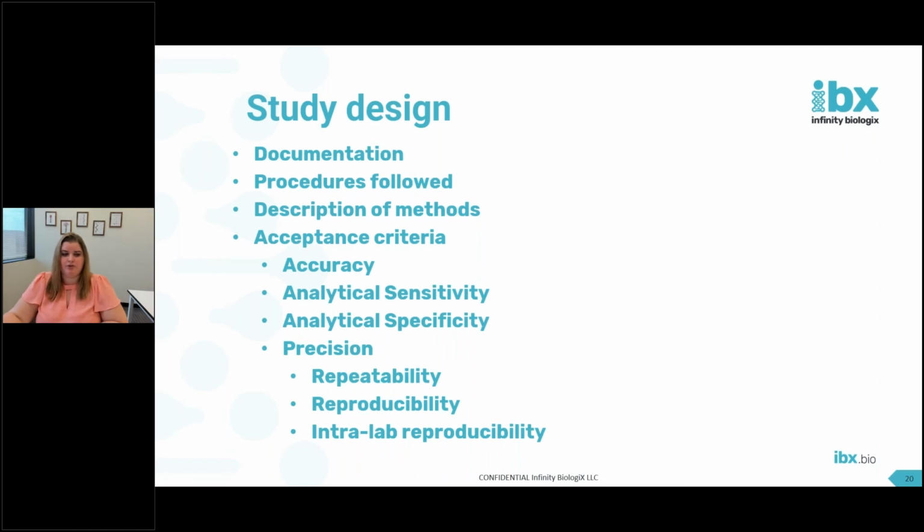So for example, if you have reference samples with the results you're expecting, you should make sure that all of the genotypes are concordant. You need to also look at your analytical sensitivity, and this is the likelihood that the assay will detect the targeted sequence variant when the variant is present. For example, a true positive result or a true variant result. The calculation for this is the number of true positives divided by the number of true positives plus false negatives.